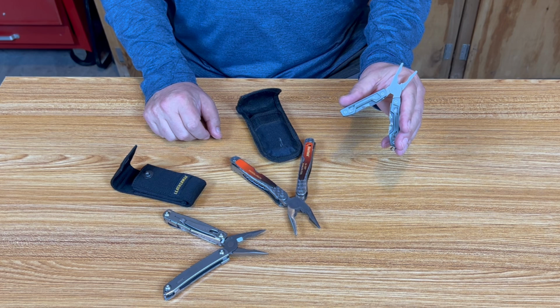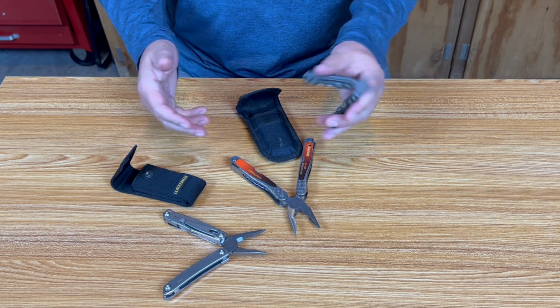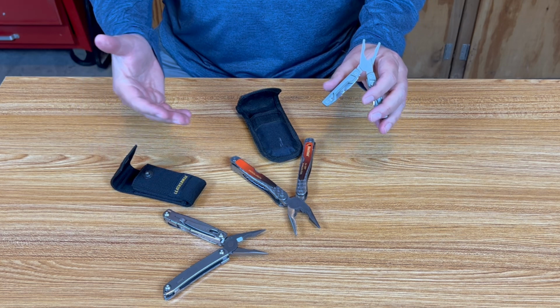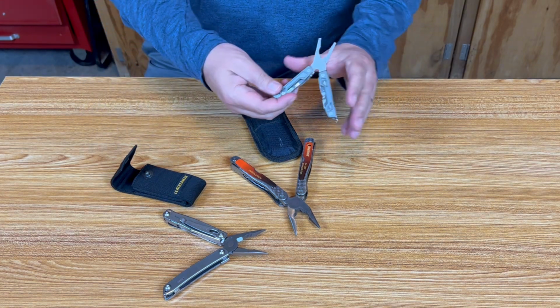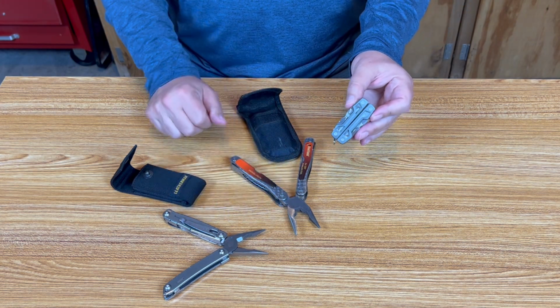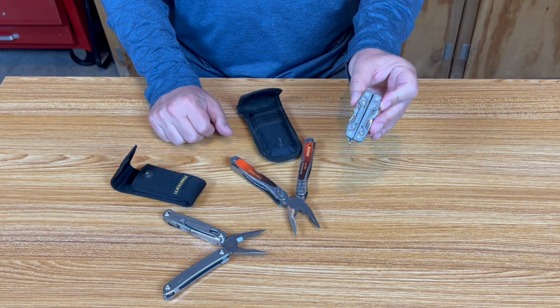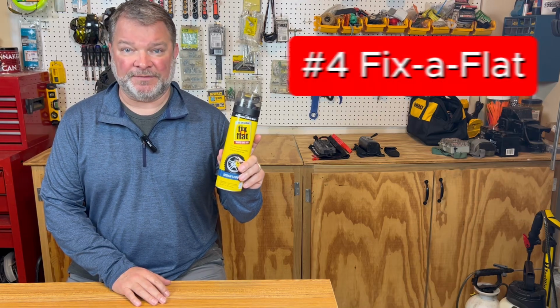This little guy is great because it is lighter weight. So if you are doing some type of hiking trip where you're trying to cut weight and not only pounds but ounces matter, I'd recommend going out and getting one of these smaller ones. You still have all the same features and functionalities of the larger ones, just in a smaller package. The fourth item to add to the kit is a good old can of Fix-A-Flat.